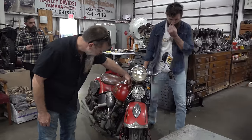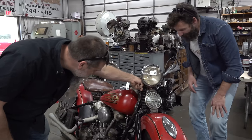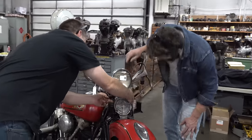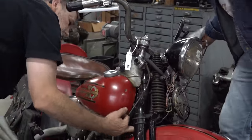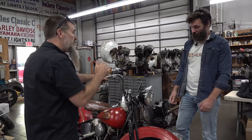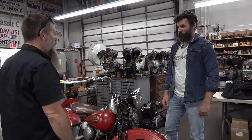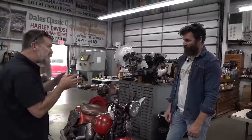'37-only fork, rare, tough to find. See these grease fittings right there? Way on the inside. The later forks, the grease fittings were on the outside, so you guys can get to them. And that's an early '37 fork. Oh, it's a mid-range '37 fork too. VIN number? So these are probably the forks that belong on this bike.